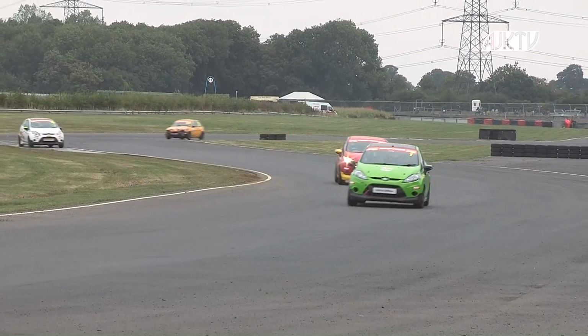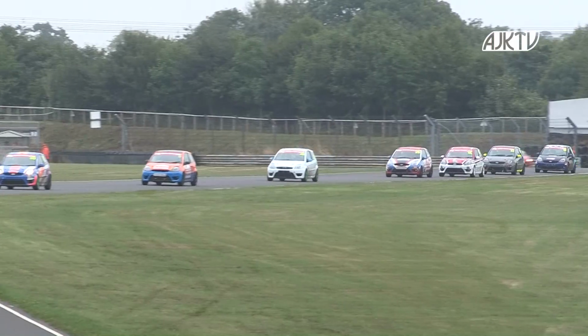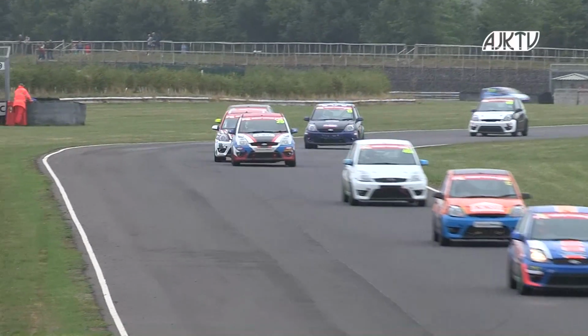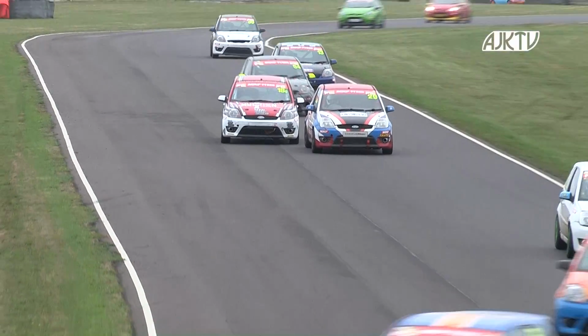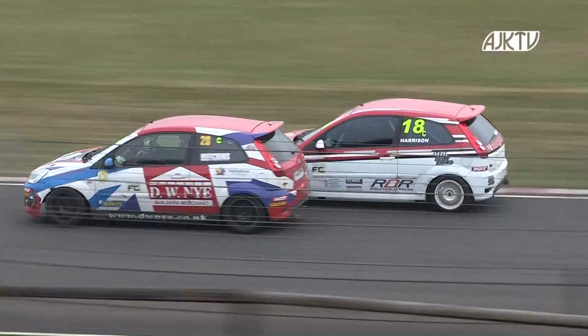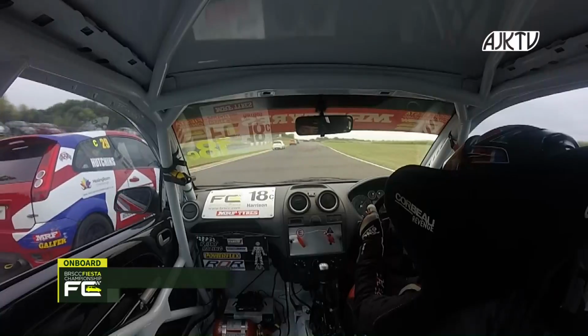Jamie White in green is back in the lead of Class D with Zachary Lucas in second place. Zach still chasing second position in the championship. Side by side here, Harrison on the inside line of Tom Hutchins. Jake Dawson's getting in the mix as well.